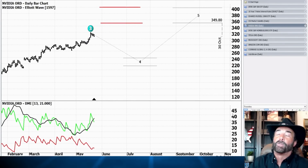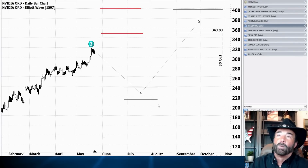It had not reached 40 yet. We had a little tick down, but still good separation between the two directional indicators. So the DMI was constructive of a potential move higher, but you know, we're moving into earnings and who knows what's going to happen there.